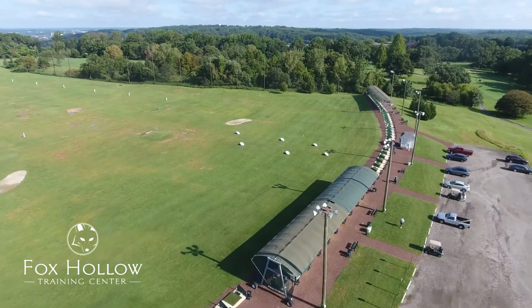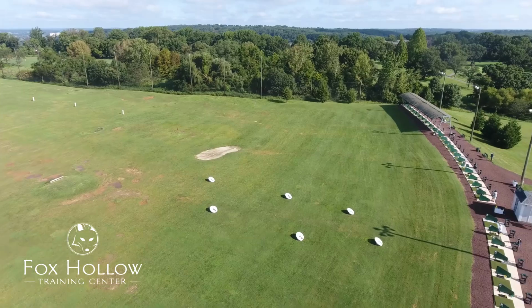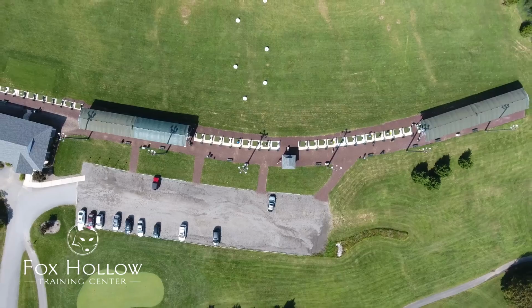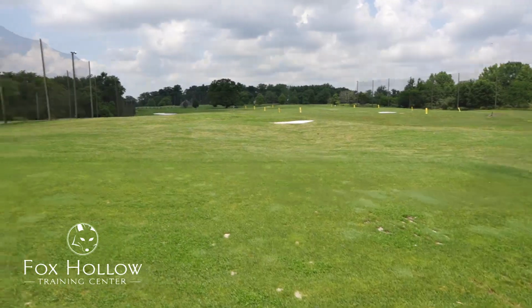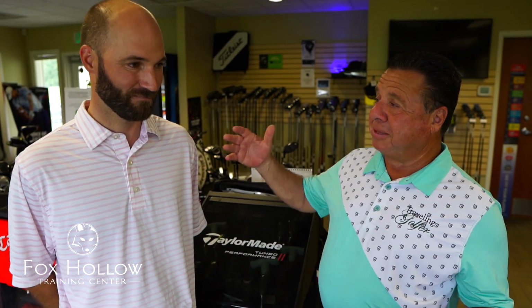Absolutely. Like you said, we have 20 or 25 bays under the covers, and it gives people the opportunity to come out here even if we're covered with snow. If it's raining, there's a short game area for bunkers, and then we have 3 putting and chipping greens located in between the pro shop and the training center. I love your bucket machine here that has all different size buckets, from a small bucket up to the jumbo. You said 160 balls.